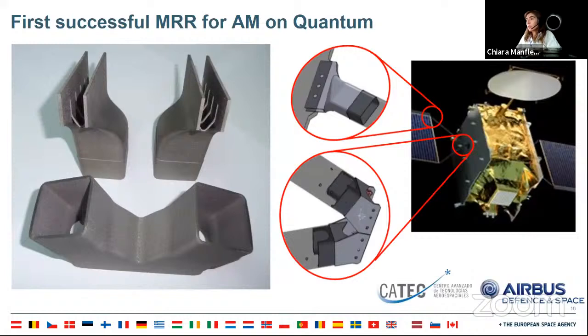We certainly look into also what we can do for satellites. And I just have a couple of examples here. For example, you see solar panel brackets, where the solar panels are attached to the satellites, which are now produced in single pieces rather than multiple pieces. Where they are obviously also designed to have a better structural performance for lower weight.